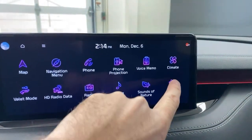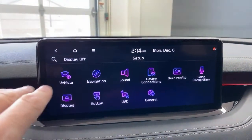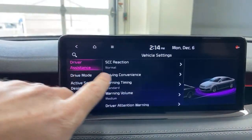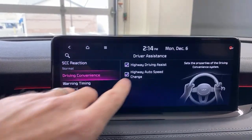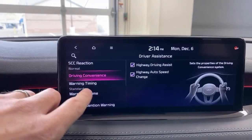If we go to the settings here, oops, there we go. I gotta not look through my camera here. We'll go to the vehicle settings. This is the kind of stuff that you set up that really customizes the vehicle for you. So the driver assistance settings, smart cruise control reaction. You can set that for fast, normal, slow. Driving convenience, there's a lot of features. Highway drive assist, auto speed change. These are the sort of navigation-based driver assistance type things.